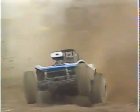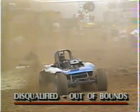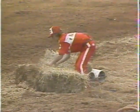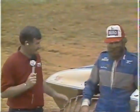The final run of the afternoon, and well, yeah, he got the timing right there. Disqualified. He was out of bounds. That means George Gregory wins it. However, Mike's had a chance to collect his thoughts. He's down there with Army. Just shaking a little bit here.